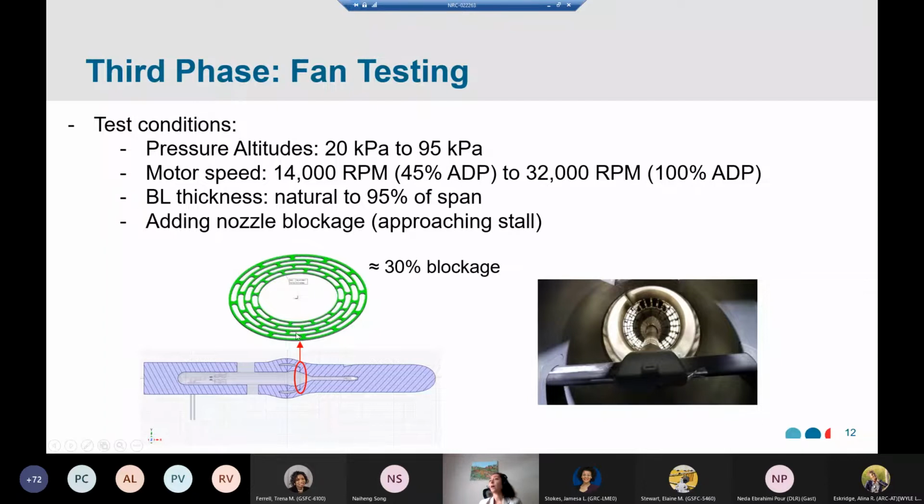And also the nozzle blockage was added, as shown in this picture, for some conditions where we are approaching a stall. Because in those conditions, the mass flow rate through the test rig would be very low, and this results in some flow reversal through the bypass section. So it is required to add this nozzle blockage.